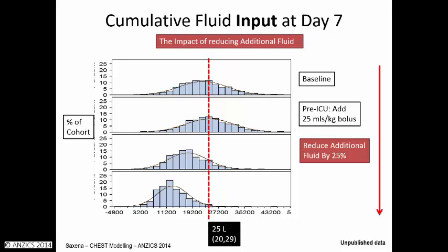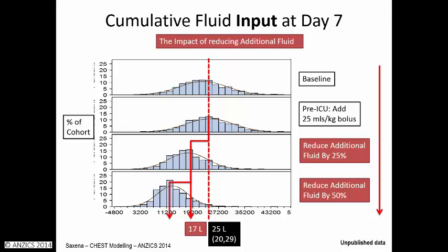Now, if we were to reduce that, say by reducing maintenance fluid, maybe being a bit more conservative with the way that we give fluid with electrolyte replacement, for example, if we were to reduce that by a quarter, we would reduce the total fluid input over the first 7 days by about 8 litres down to 17 litres. If we were to reduce it by 50%, we would come down to 12 litres. So there is potentially quite a significant saving if we were just to fiddle with the way that we managed maintenance and perhaps electrolytes.